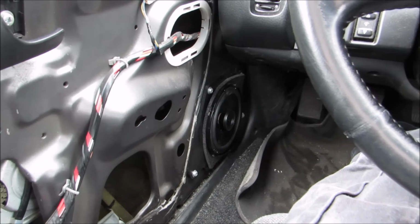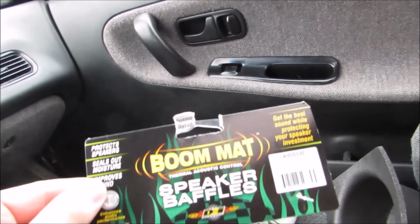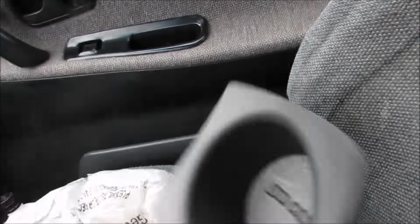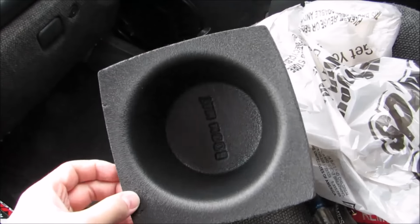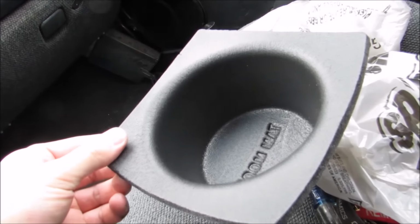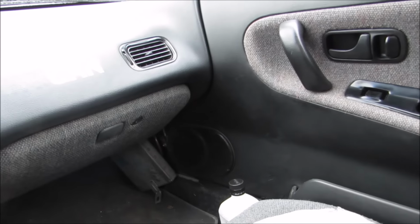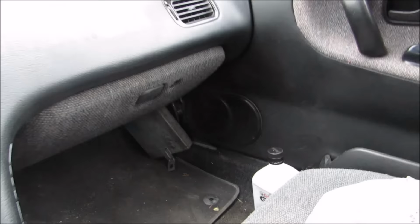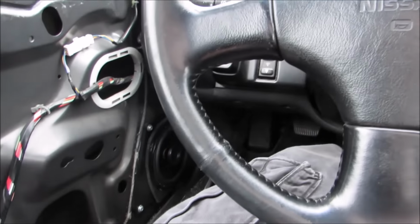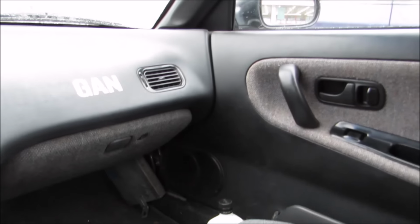Alright guys, so I am in the AutoZone parking lot and I had already installed these little foam cups. I think, what are they called here? Boom Mat speaker baffles. Anyway, it looks like this. It just kind of keeps all the moisture off of the speaker and it's supposed to help the acoustics and whatnot. So I just installed that. I'm still in the AutoZone parking lot just because I'm bored and I figured if I go home I'll probably end up playing Xbox. But I also got the oil that I needed, 10W40. Yeah, so I just installed that one. Now I'm gonna do the other side and we'll see how it sounds.